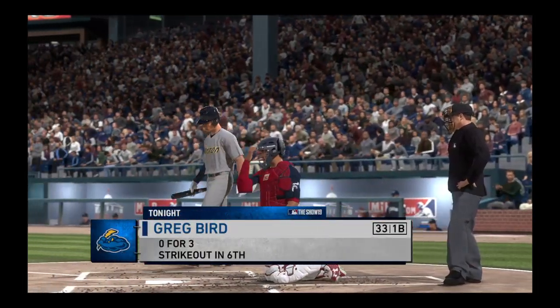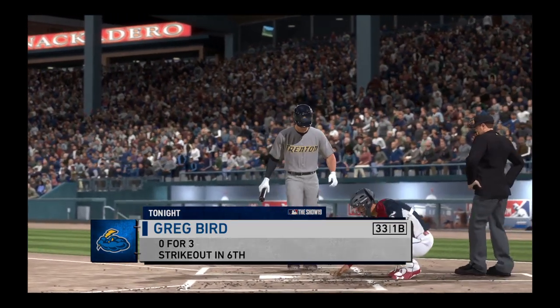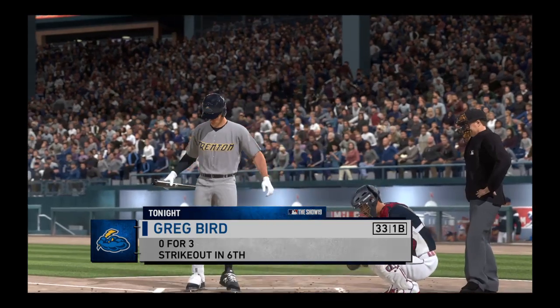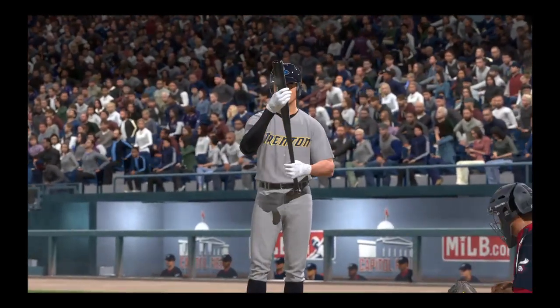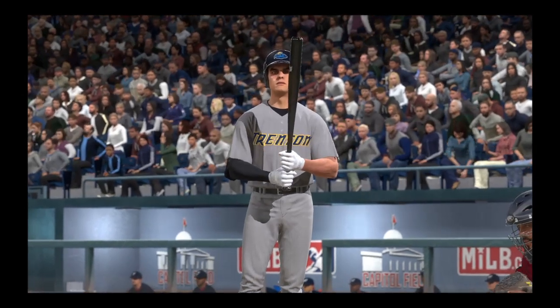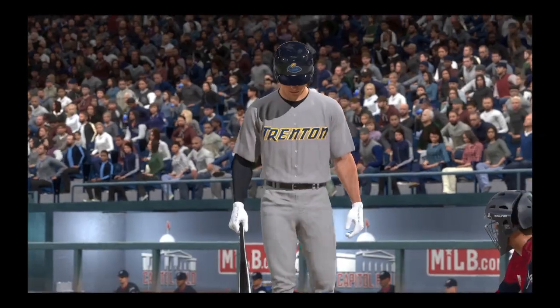So now it'll be the 4-hole hitter, Greg Bird. Not much in the way of productivity from him so far, but he's got a chance to come through here in a crucial spot. Yeah, it's time now that he has to put the rest of those bats behind him, because none of that matters if he can clutch up when it really counts.